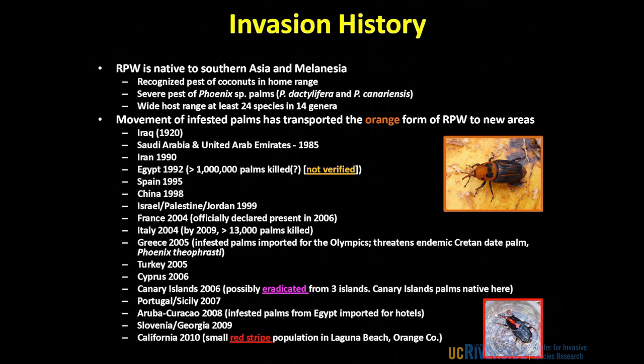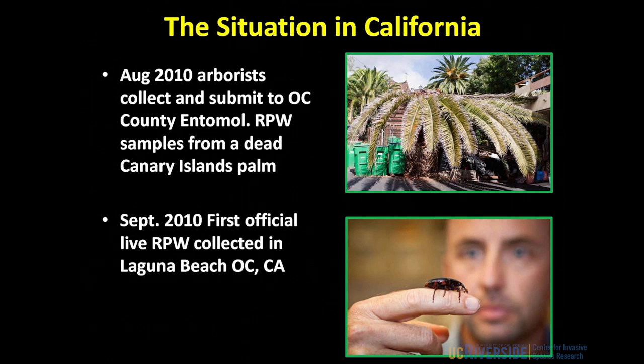Everybody else got orange, but Laguna Beach and the OC got the flashy red stripe form. How did that happen? How did the red stripe form of red palm weevil come to Southern California? Well, I'm going to tell you what happened. Starting in about August 2010, guys that look after the palm trees started noticing that these palm trees were dying and the tops were falling off them. And when they looked inside, they noticed some big grubs and some strange-looking beetles.